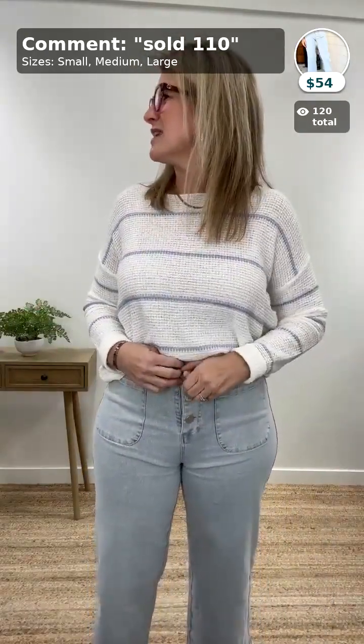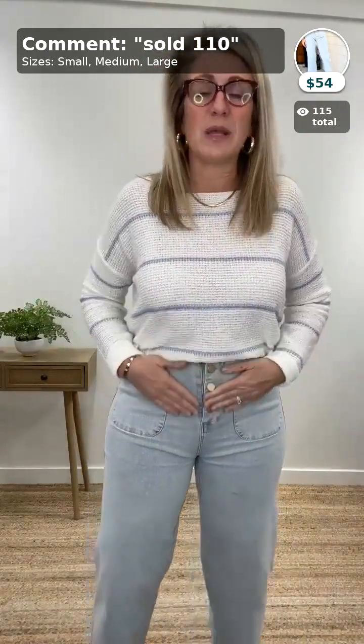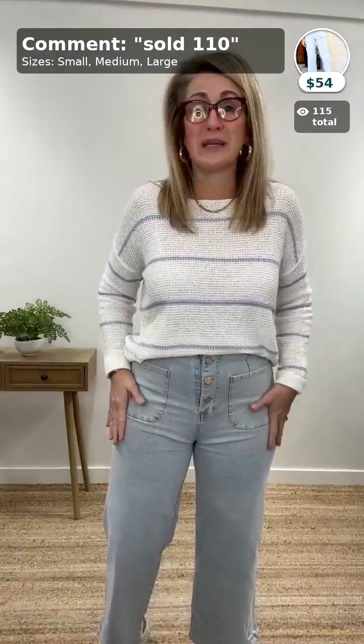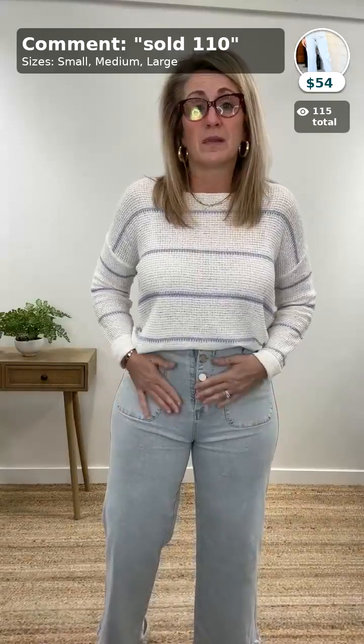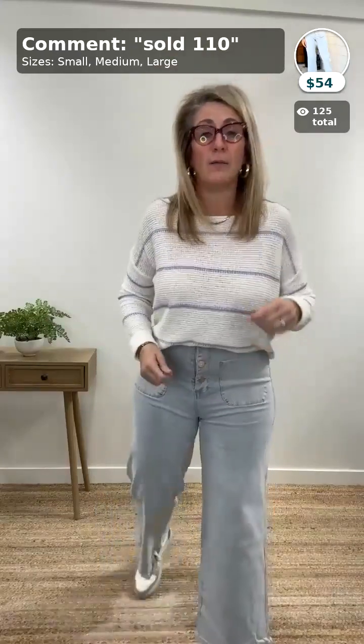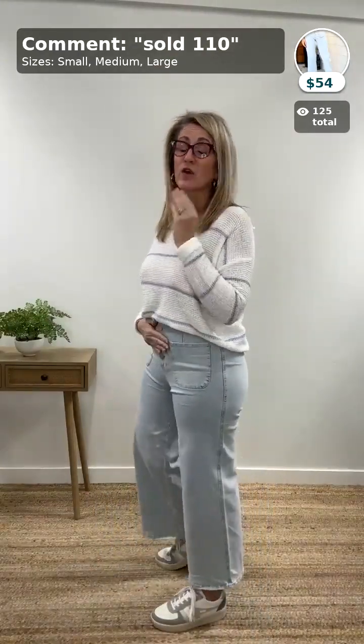Did you ever try these on for anything? I'm assuming they do have stretch. I put them on, and I didn't even feel like they were a little bit tight on me. They just felt very, very comfortable the minute I put them on. I love these. I love these for a light jean.